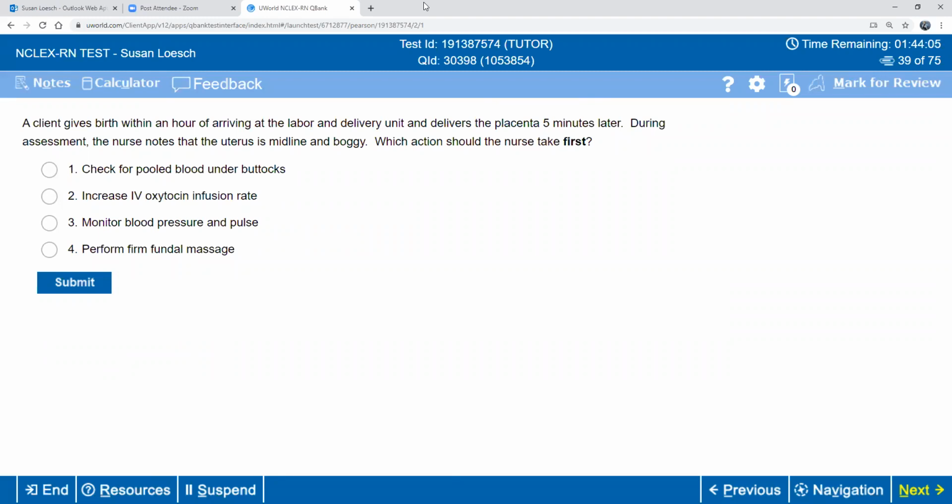Client gives birth within an hour of arriving at a labor and delivery unit and delivers the placenta 5 minutes later. During assessment, the nurse notes that the uterus is midline and boggy. Which action should the nurse take first? Check for pooled blood under buttocks, increase IV oxytocin infusion rate, monitor blood pressure and pulse, perform firm fundal massage.